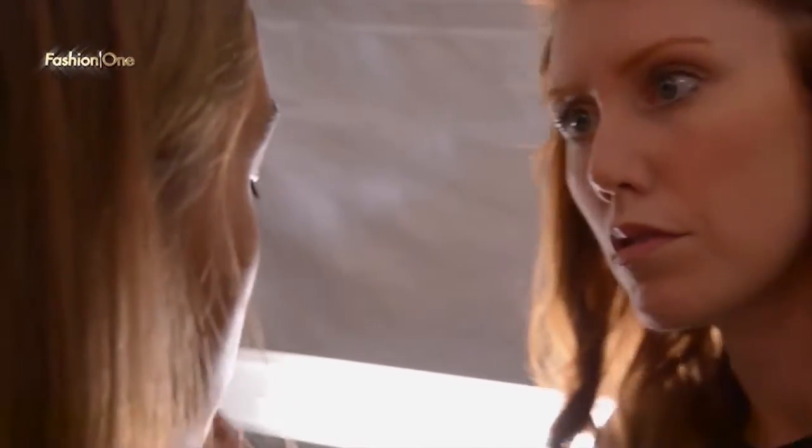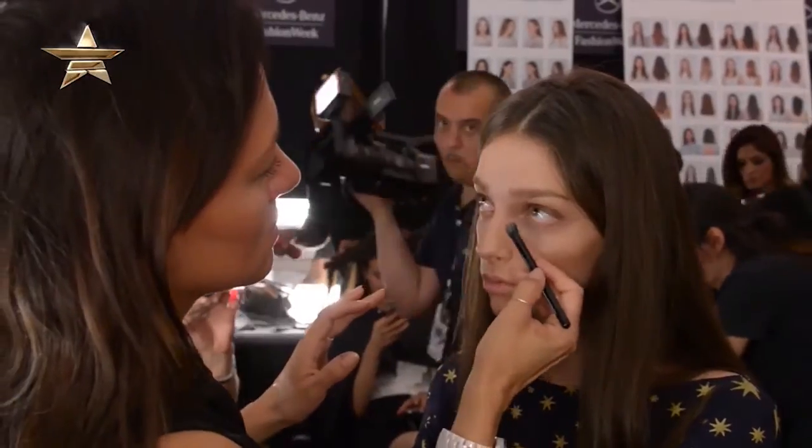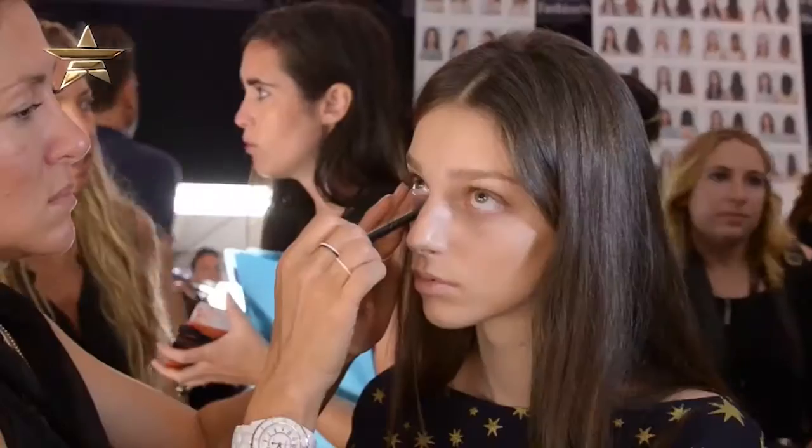It's gorgeous. It's the kind of makeup that you want to wear. It's the kind of makeup you want to put on as a makeup artist. It's the kind of thing I want to put on everyone. It's the kind of thing that I will wear on myself as well. So I think it's going to be a great look.